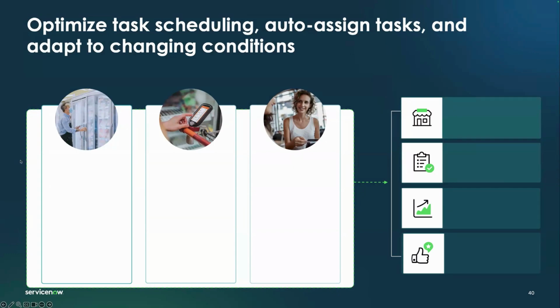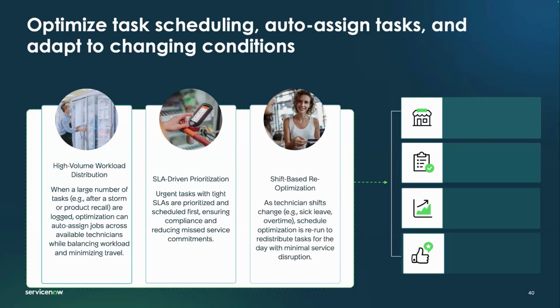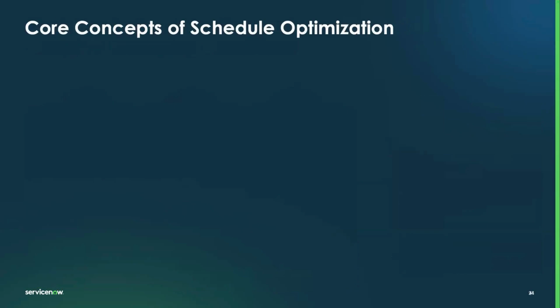Thank you. So we'll see the action through three main use cases: large-scale task distribution, SLA prioritization, and shift-aware reoptimization. And the end result we want is better SLA compliance, less wasted time, and higher productivity in the field. I also wanted to talk about the core concepts of schedule optimization. To drive measurable business value, there are four core concepts that work together.